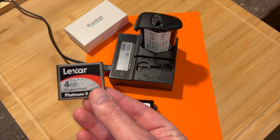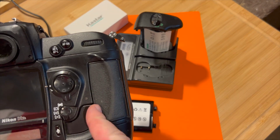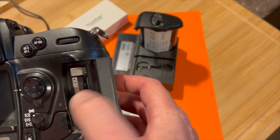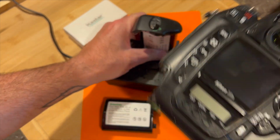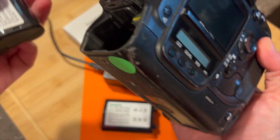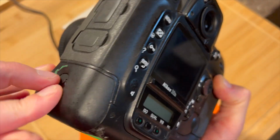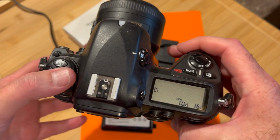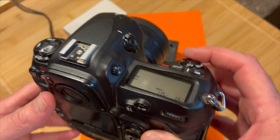So I'm going to go ahead and put a Lexar 4 gig CF card in the camera itself. Pretty straightforward. Just lift the flap, push the button, and then we'll be able to drop that CF card in. So the CF card's in, and then the battery itself, pretty straightforward. We slide it in and lock it down, and then you should be able to see on the top. Yeah, there you go. It says that I have 1,000 shots remaining, and I've taken 16 shots.